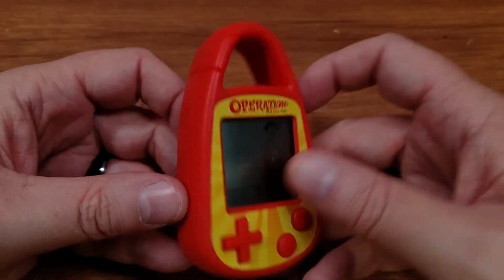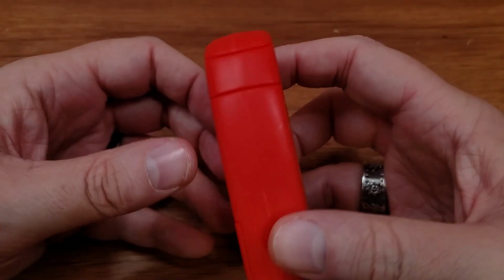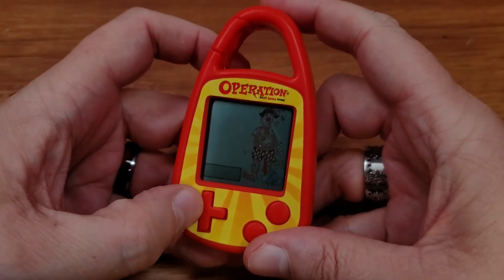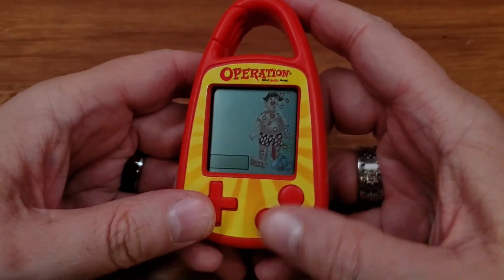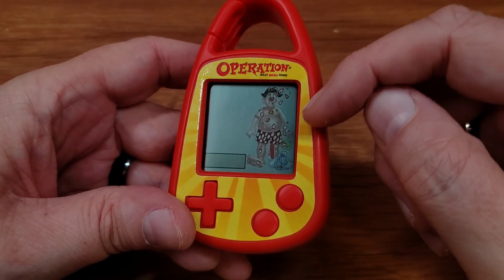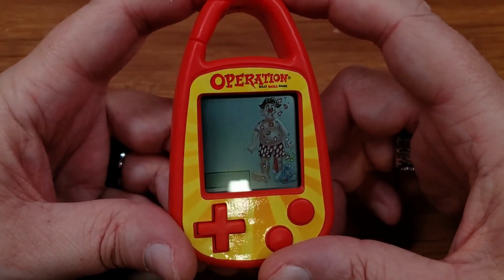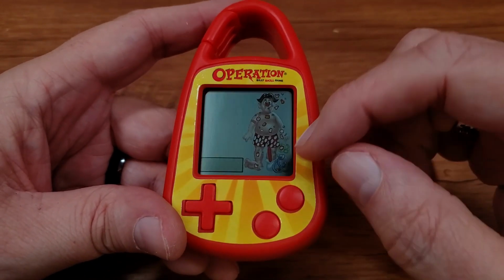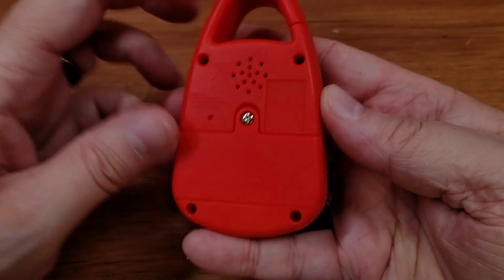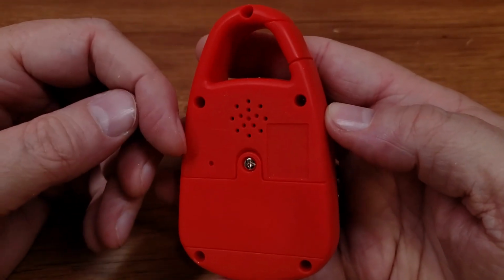Looking at the unit, you can see that it's the same mold as that Frogger we looked at before, the little carabiner clip to put it on your backpack. It feels like the same kind of mushy D-pad and a couple of buttons. And the screen this time is printed with the color version of our little Operation patient here, a little box like a score or what. And around the back, just a battery door and a speaker.